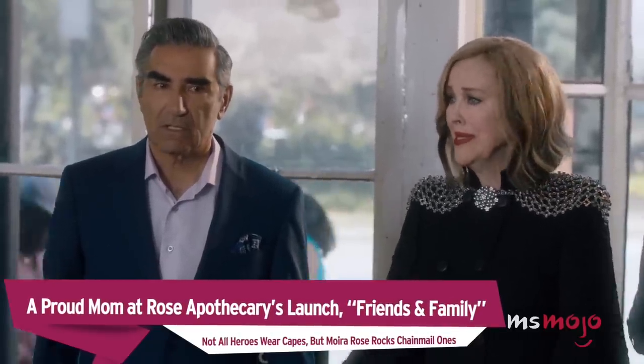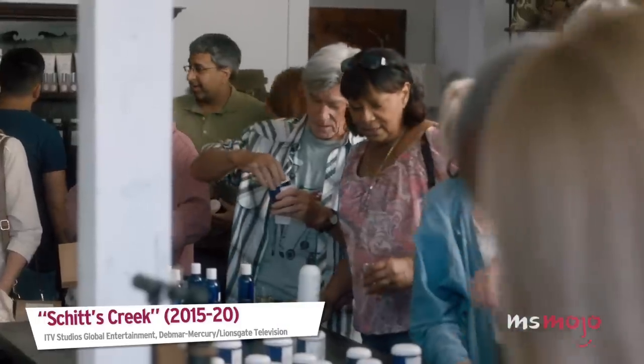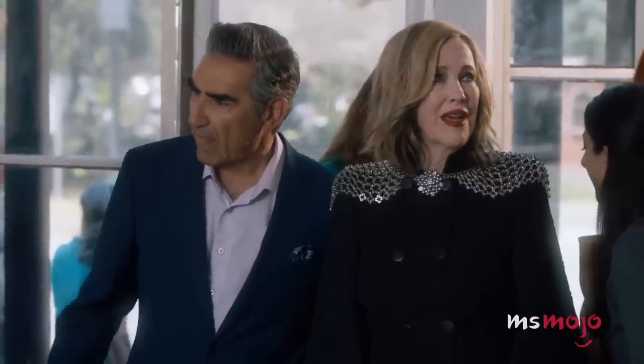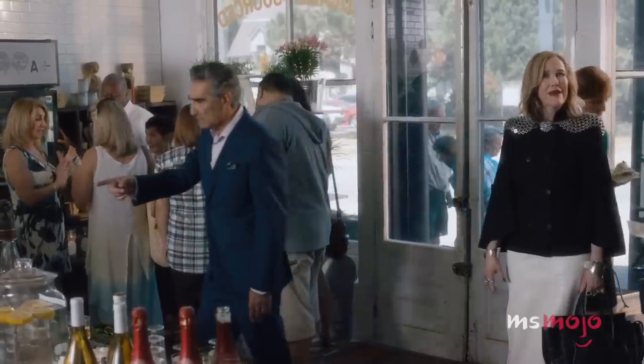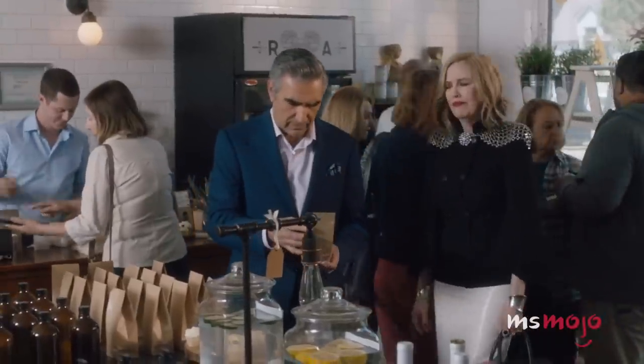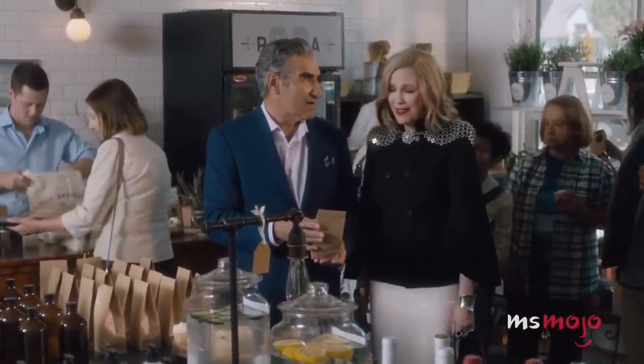Not all heroes wear capes, but Moira Rose rocks chainmail ones. I would shop here, John, even without the nagging sense of obligation. And look at the labels on everything. Rose Apothecary. The rose name on another plucky young business.